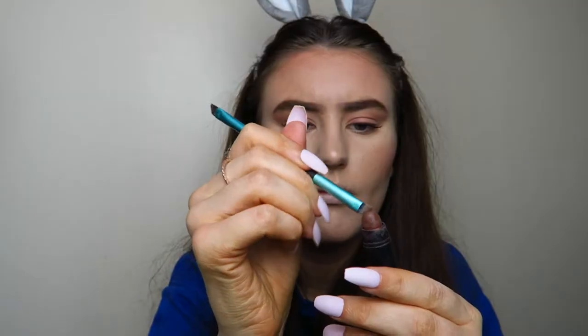Now for lips. This is my favourite lipstick ever. It's a lip crayon from Beauty Big Bang. They sent it to me ages ago when I worked with them. Honestly, absolutely love it. I literally wear this every single day. I start by lining my lips with a little brush using that lip crayon, and then I simply just fill my lips in with it.